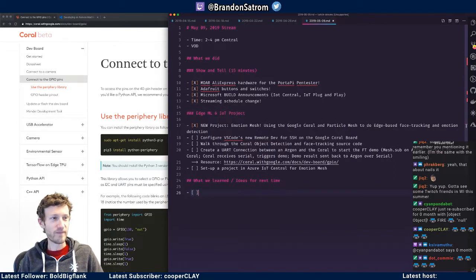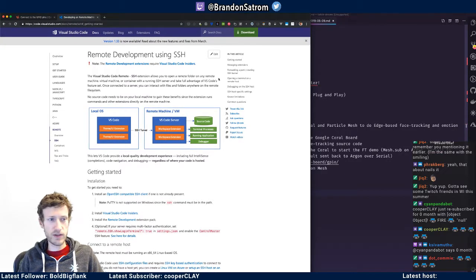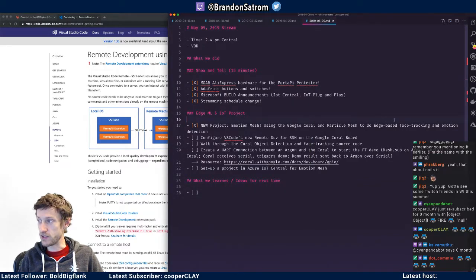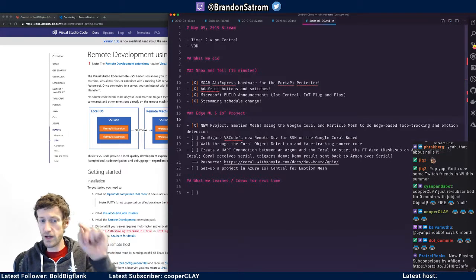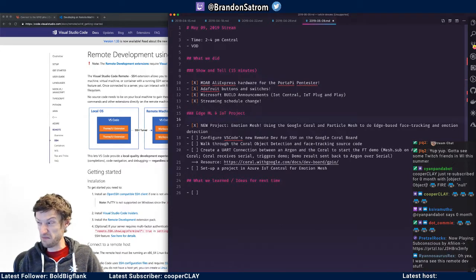I'll fix it later. So I don't know if y'all remember, but was it last week that the Visual Studio Code team actually announced remote development extensions for Docker and for Windows Subsystem for Linux, and then also for SSH. So what I thought I would do today is configure the new remote dev stuff so that we can program against the Coral dev board without me having to basically SCP files back and forth or to use Vim, because I want to do that. So I'm excited to do that.